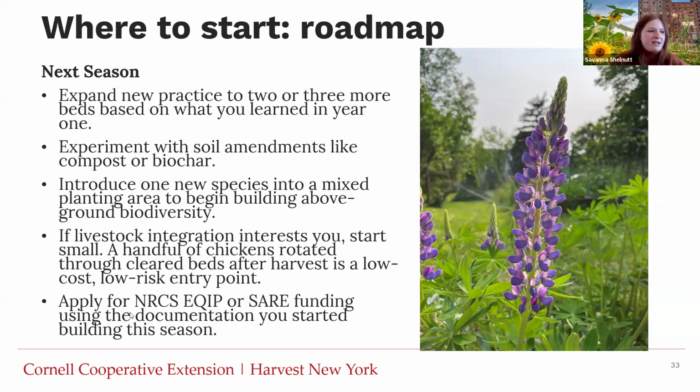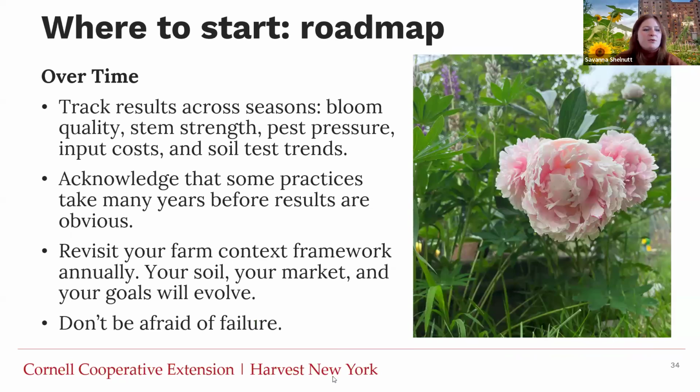And now that you have some baseline data on hand, consider applying for NRCS or EQIP or SARE funding to help get some of these practices implemented on your farm. Over time, what you should consider doing is making sure that you're tracking results across seasons. So what was the bloom quality like that year? How strong were the stems? Did anything change there? How is pressure differentiating? What are my input costs? Are there any trends in my soil tests across years?